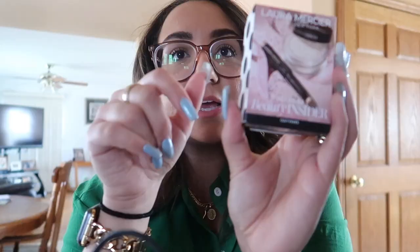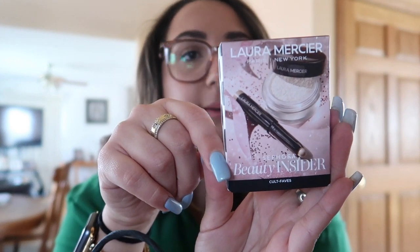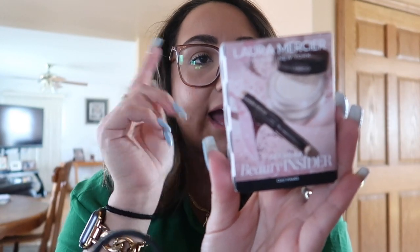And then the last thing I got was the birthday gift I got to pick. So this is the birthday gift I picked up for the month of April. It is the translucent setting powder and the caviar stick eyeshadow. So I'm very excited to try this out.